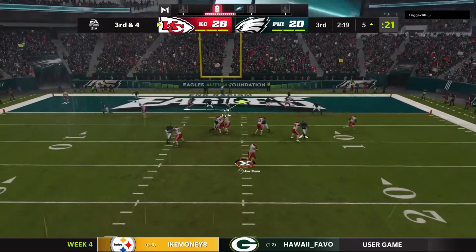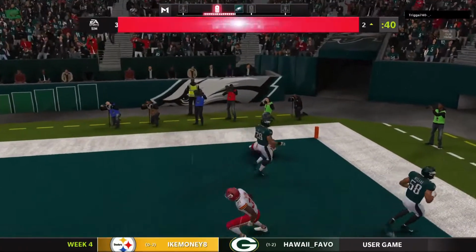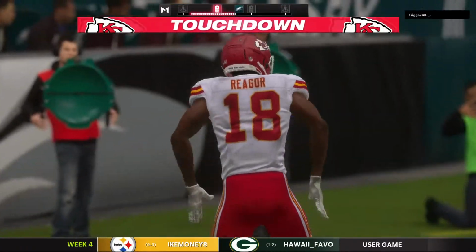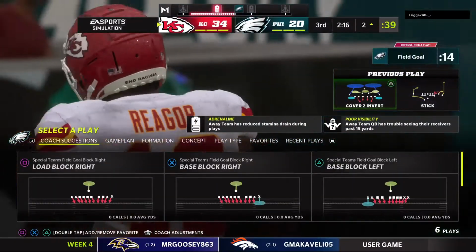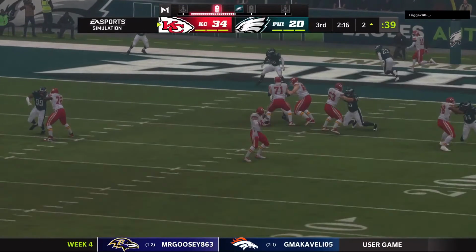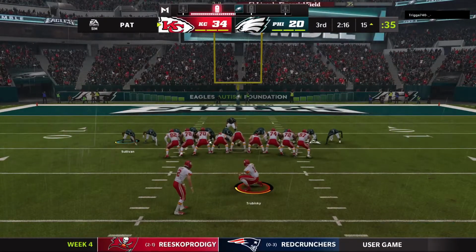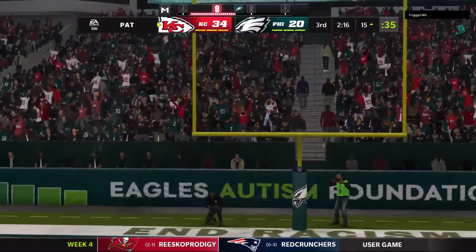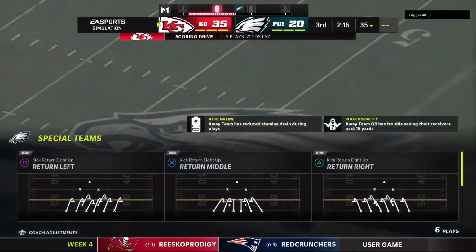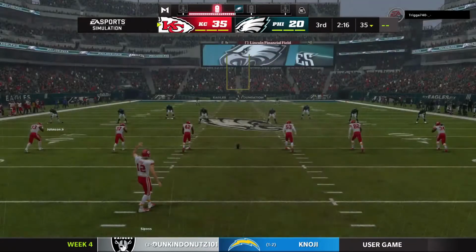Out of the gun now on 3rd down. And that is caught for the touchdown, Kansas City. Jalen Rager, his 2nd touchdown of the afternoon. And the Chiefs are able to grow their lead. Extra point just does sneak over the bar. And the lead is up to 15 now.